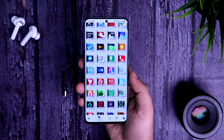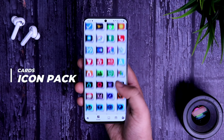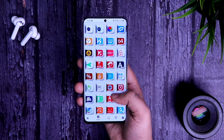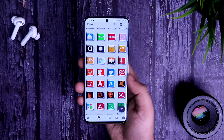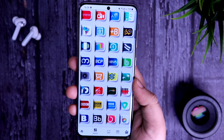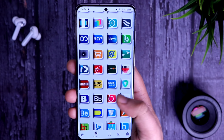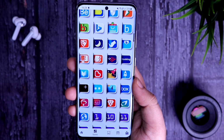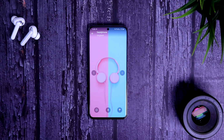Definitely try it out. Next up, we have a very unique icon pack which goes by the name Cards. The icons have a very unique design which looks like they are coming out of the background in the shape of a card. All these icons look absolutely gorgeous. They are beautiful 3D designed icons which will look great on any light wallpapers that you are using on your home screen. Currently it has more than 1200 amazing icons with 13 wallpapers that you can choose from.